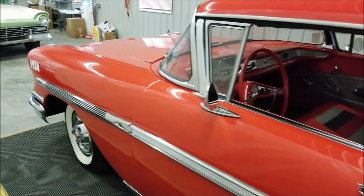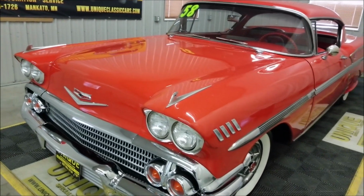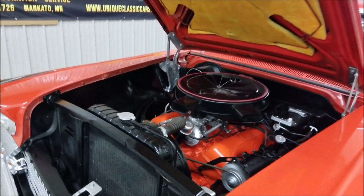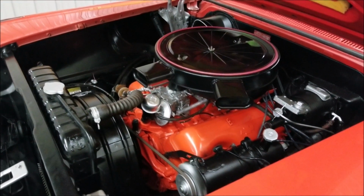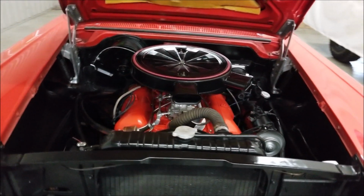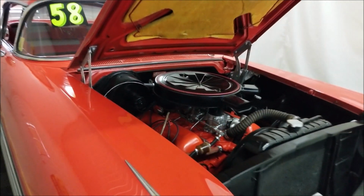I'm going to come up here, pause this video, and let's take a look underneath the hood. Peek at that 348. All right, there's the hood liner. Tri-powered 348, power steering, power brakes. It runs nice and smooth. Very nice 58 Impala. So there you go.